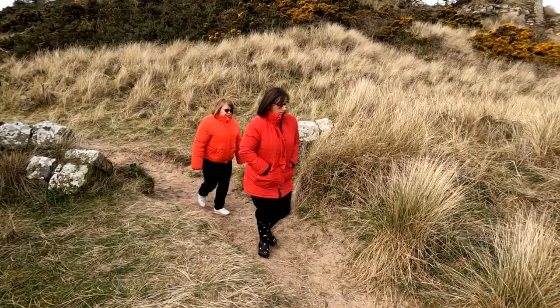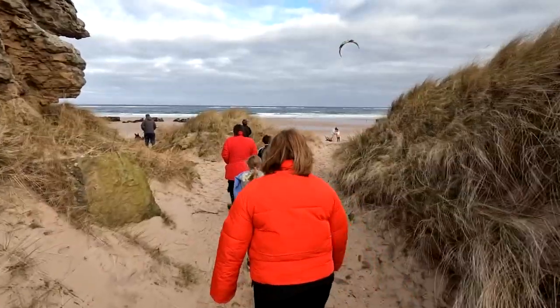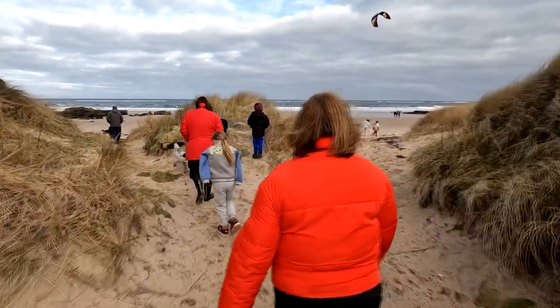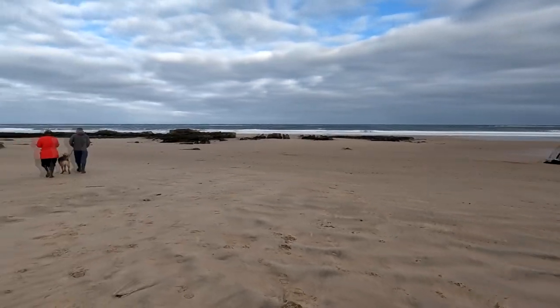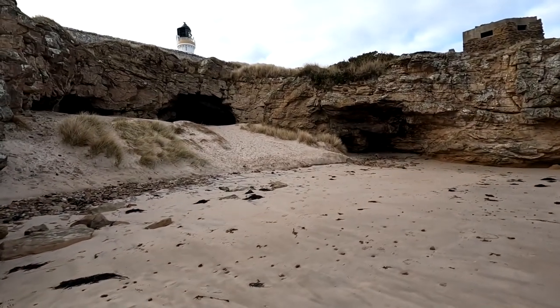Right, we'll catch you up in a minute, folks. The wind's really whipped up now, folks. Hope you can hear me. Just said we're in the beach area. Come on, baby. Look at her. How cold and windy is it? Freezing. Yeah, here's the old caves at Lossiemouth, folks. We did show it in a previous video. And just behind it, you can see the lighthouse.